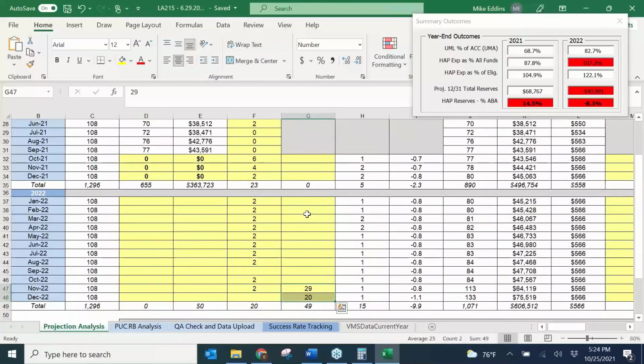But yeah, PBVs can certainly help in communities where it's a super tight market. And PBVs are set at 110% of the payment standard, or 110% of the FMR. So it's a good opportunity to maximize the rents for PBV property owners if that's something that could entice them.